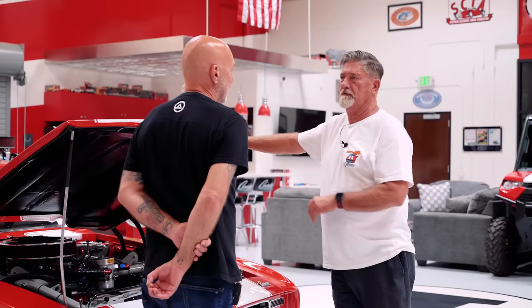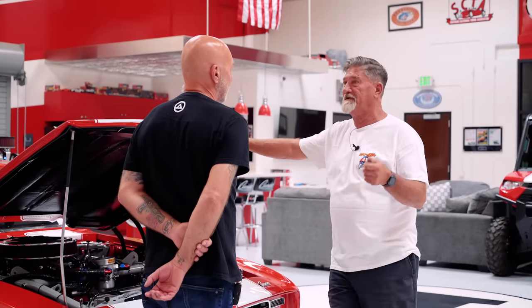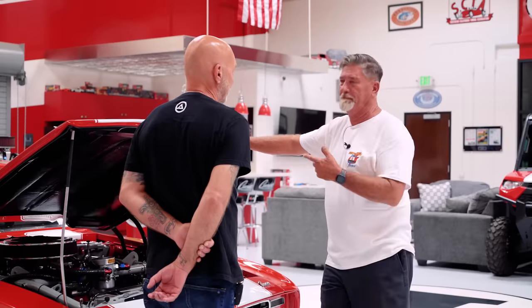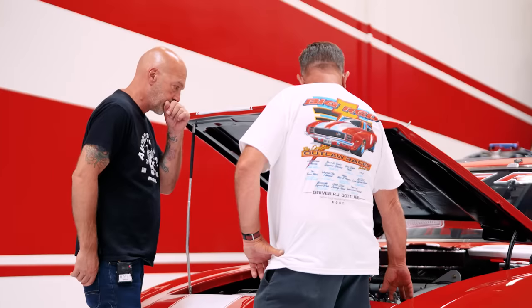This thing shifts, you ever ride a two-stroke motorcycle, like a 500? Of course. You know how they shift? Same thing. This is bare bones. It's dry sump, right? This car's a dry sump. People say, oh, that's your dry sump tank.